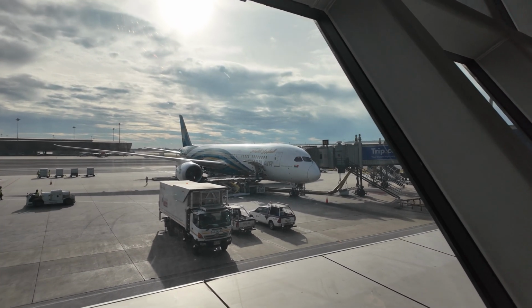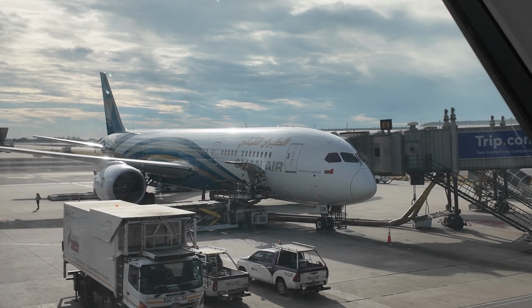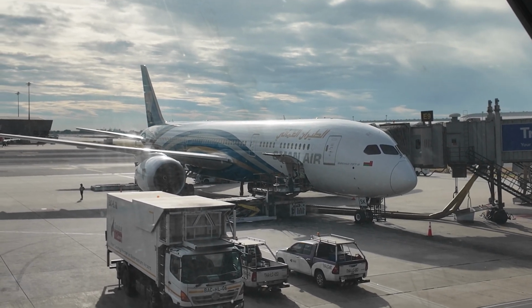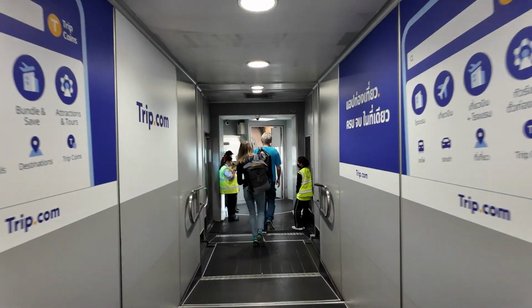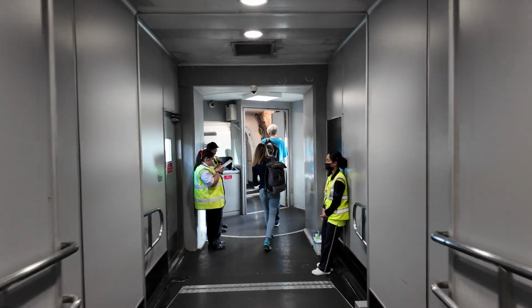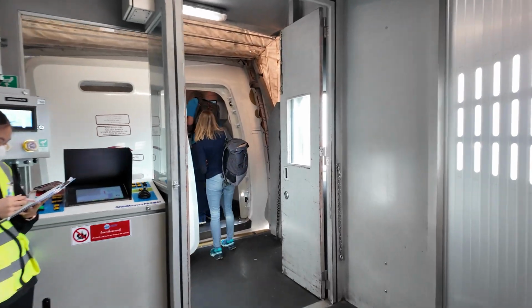Here's my plane, a Boeing 787-9 Dreamliner. And this one is brand new, having been delivered to Oman Air just 4 months ago. Here also, no queue for boarding.